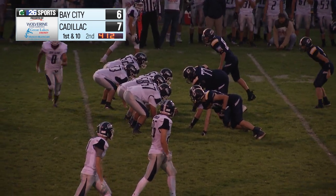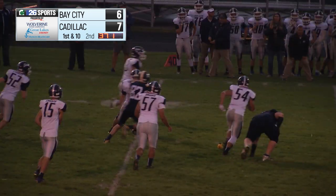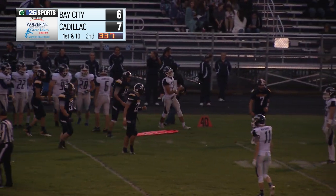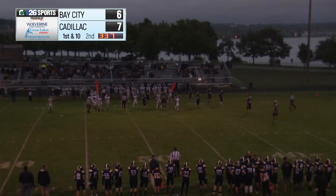1st and 10 for the Bobcats at the 47-yard line. Long, surveying the field, flushed out of the pocket, almost sacked. Stays alive, going to go ahead and tuck it down and run into Vikings territory, but there is a flag back at the 42-yard line. I thought I saw a grab of the jersey. We'll see if it is a hold.